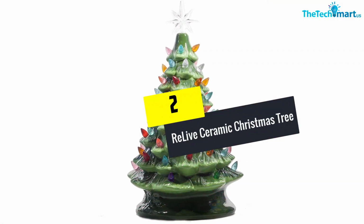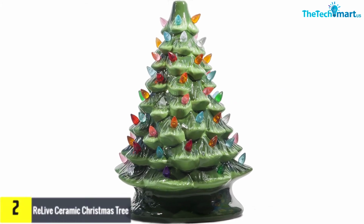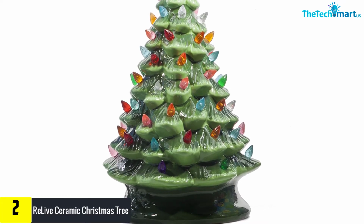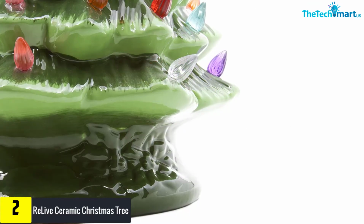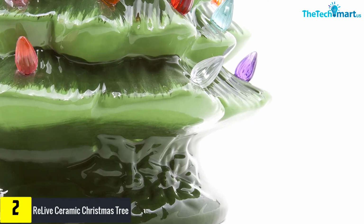At number 2, we have the ReLive Ceramic Christmas Tree. This ceramic Christmas tree comes with a big star on top with plenty of light bulbs in different colors attached to it. The light bulbs will glow beautifully in vibrant colors when you turn it on, which will make the tree look even more amazing.